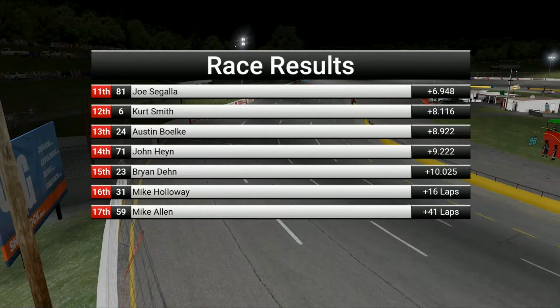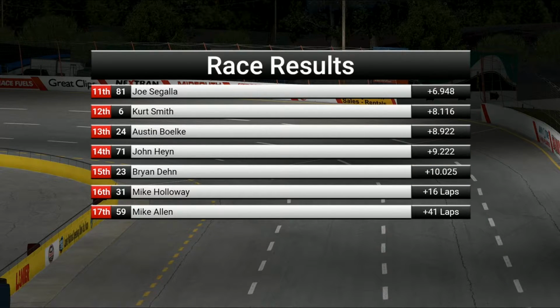Kurt Smith, boy, a lot of bad luck, but able to bring it up to 12th. Austin Belkey ends up in 13th. John Hine in 14th. Brian Dean wraps up your top 15. Then Mike Holloway in 16th, and Mike Allen rounded out tonight's field.